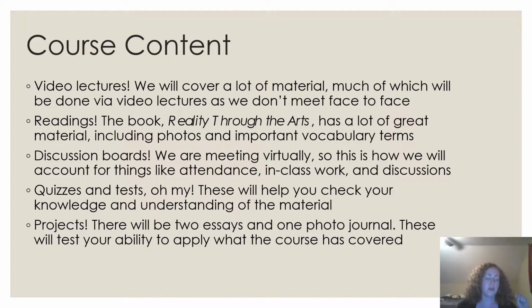Discussion boards. We're not meeting in person, so discussion boards are how we are going to account for things like attendance, work we would normally do in class, and discussions. You have to participate in discussion boards. That's very important. Don't disappear, don't ghost us for a while, because there will be consequences to that. And that is all spelled out in the course syllabus.